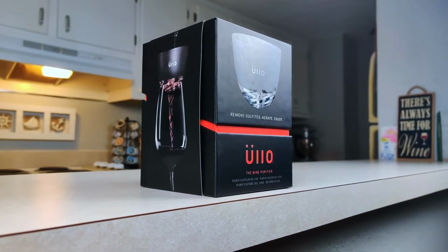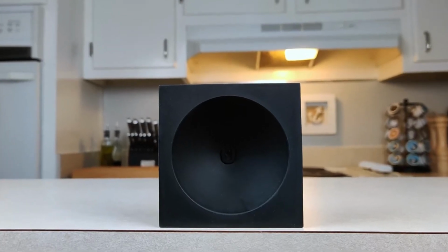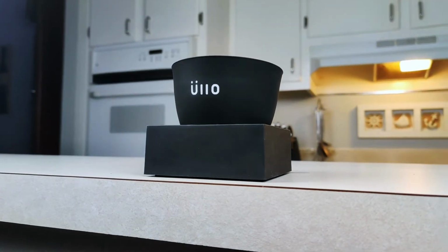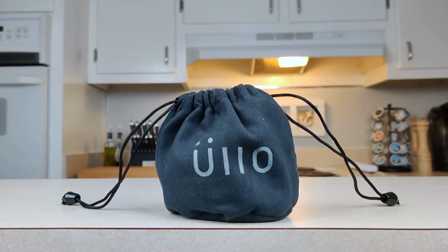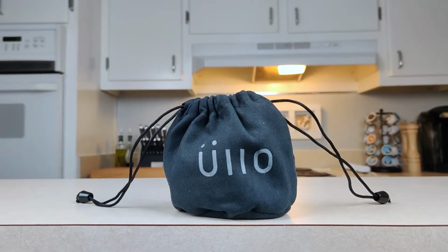Another nice thing about the Üllo Wine Purifier is that it comes with this rubber tray to set it in once you're all finished using it. And that's a really good thing because the wine purifier can tend to leak a little bit once you're all finished with it. So you can put it in here and then you're good to go. Another thing we like is that it comes with a travel case. So if you're going to your friends or family member's house, it's perfect for that, and that's a great option.